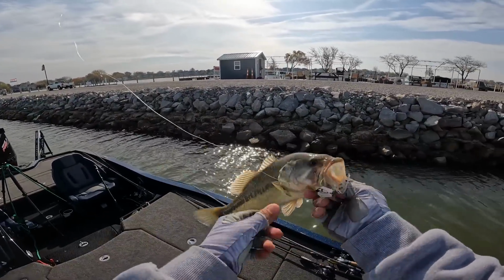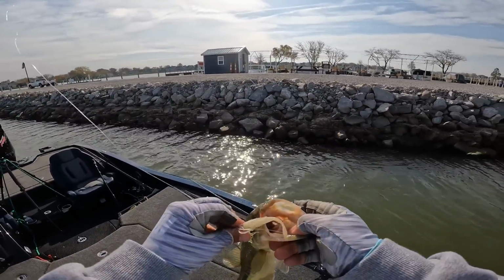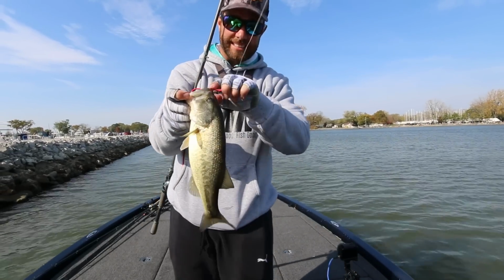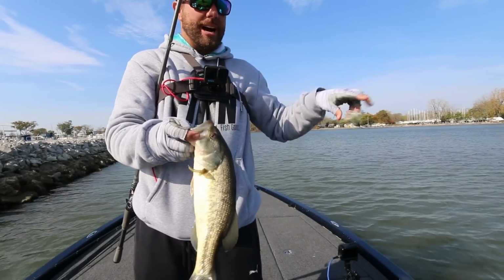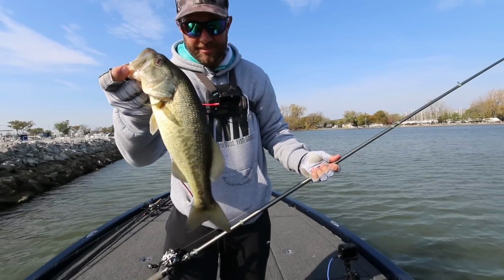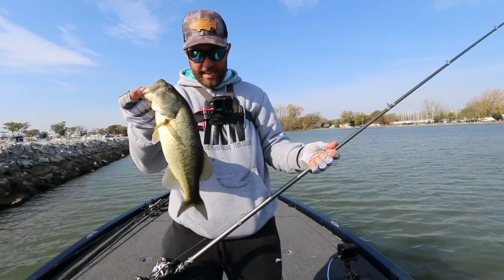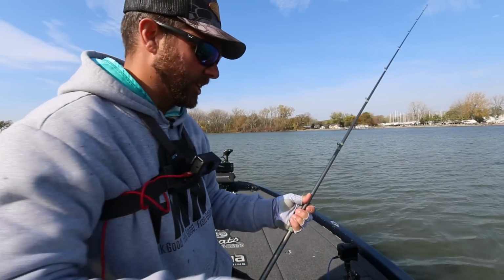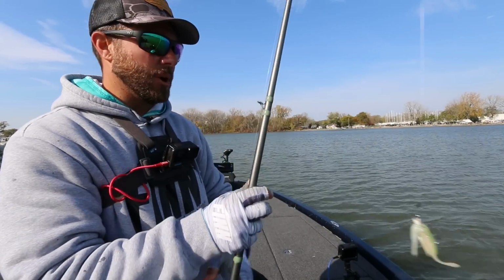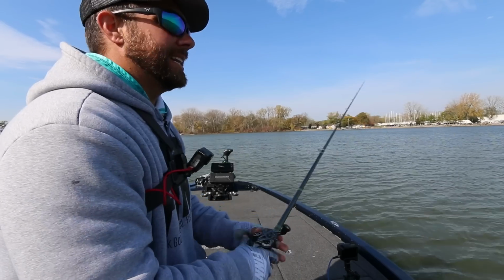Well, another little one. Been fishing a lot of grass today and just started to hit some more rock and picked up another keeper. I mean, he's not much of one, but it's a fish. So it's been a little difficult today. You know, I've been trying a lot of different stuff.